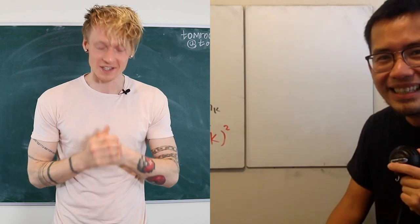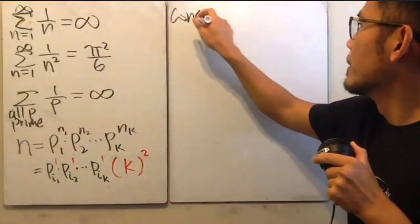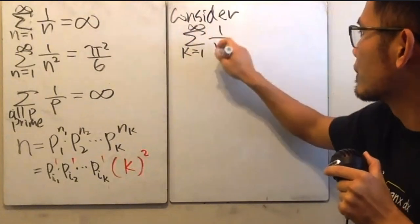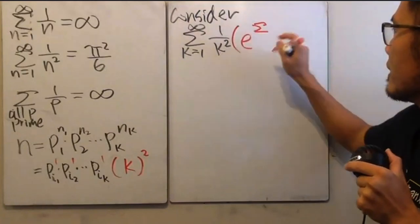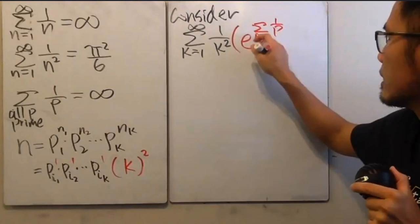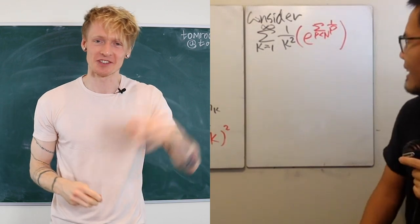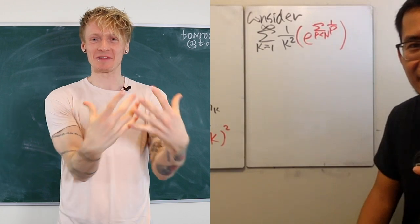Basically what we want to consider, and this is going to be the final part of the proof, is the sum from k equals 1 to infinity of 1 divided by k squared, the whole thing multiplied by e to the power of the sum of 1 over p. We're summing here for p less than capital N, and then we're going to let n go to infinity. I don't know how you would know to consider that unless you were Euler or somebody else incredible. So this is our gift from above.